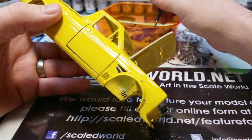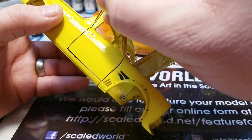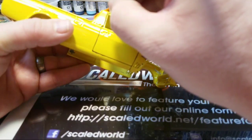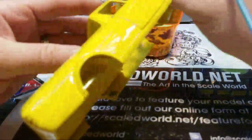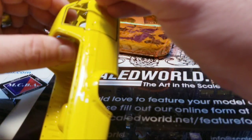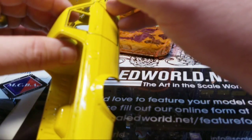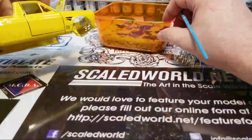Just giving the door jambs guy some attention. We'll let that dry on that side.